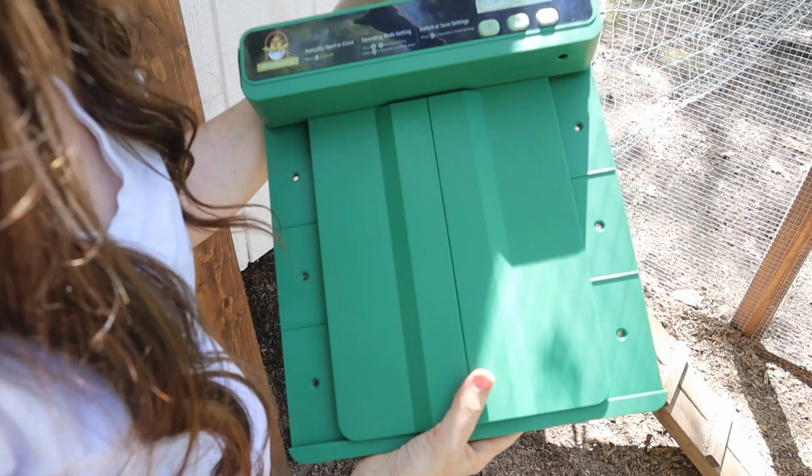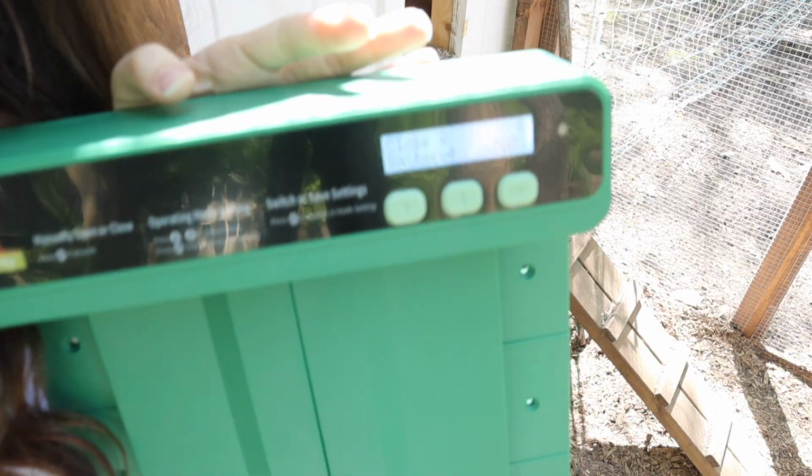Now, the only con that I can see with this door, honestly, is if it were to malfunction, which thankfully it's battery operated and so far has worked amazing. We definitely did keep an eye on it for the first couple of weeks, and you want to keep an eye on it obviously every day, making sure that your chickens get out okay, that it closes okay. But for the most part, you don't have to think about it, and it's wonderful.